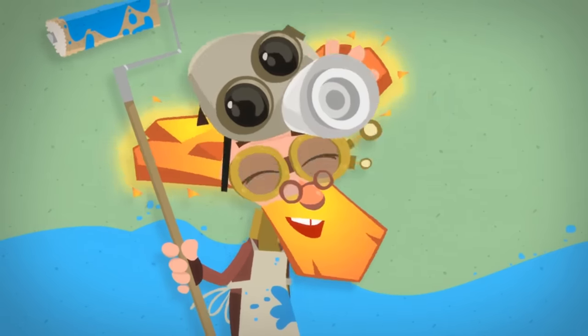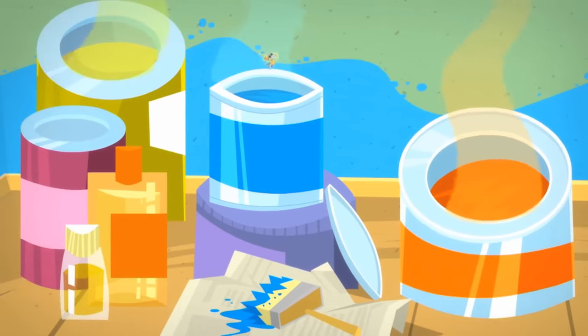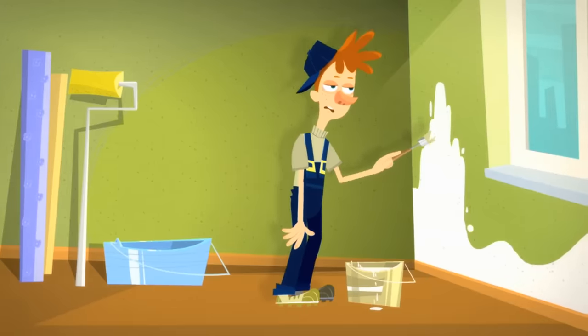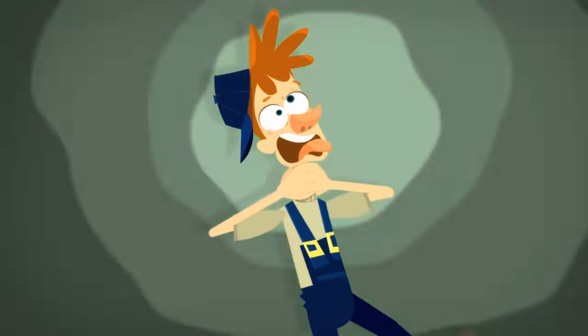Everybody knows how strong the smell of paints, cleaning fluids, and glues can be. But the nasty smell is not where the real danger lies. Breathing in the fumes from paint or glue can give you a terrible headache. Or even worse, it can make you faint.